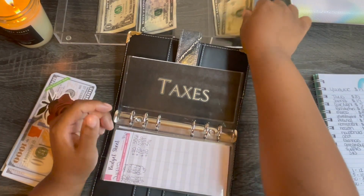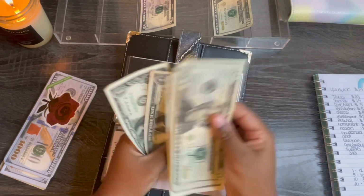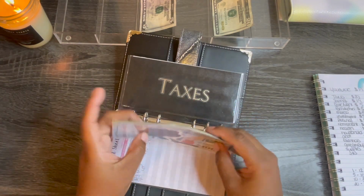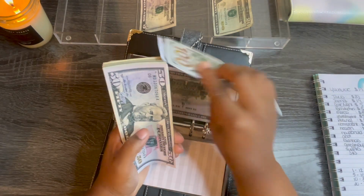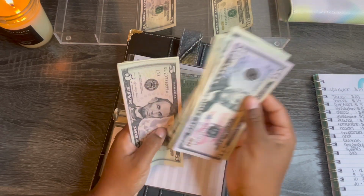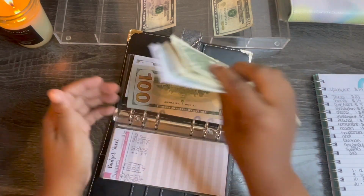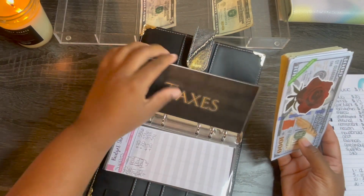Taxes, which is getting $29. So 25, 6, 7, 8, 9. So in taxes, there's now 1,000, 100, 200, 300, 400, 500, 50, 70, 90, 610, 630, 35, 40, 45. 46, 7, 8, 9, 50, 1, 2, 3, 4, 5, 6, and 7. So 1,657, yes.